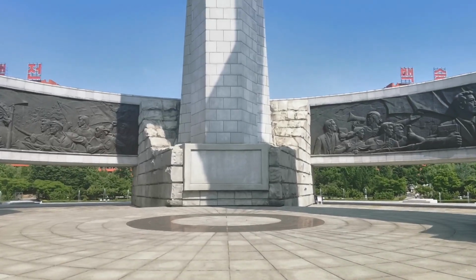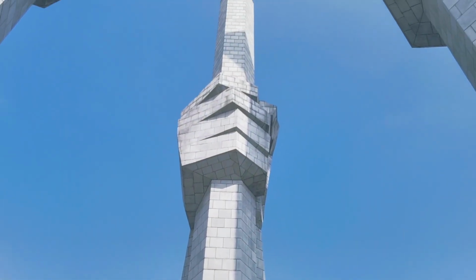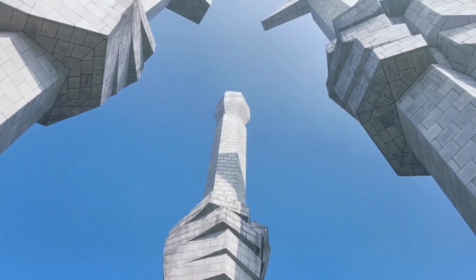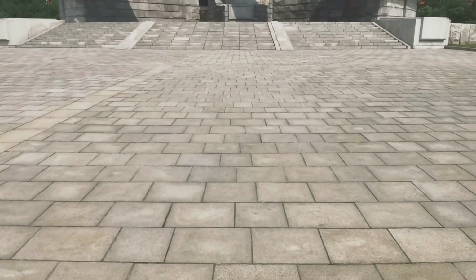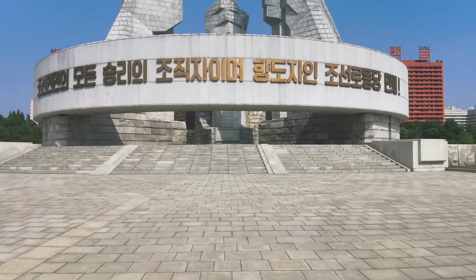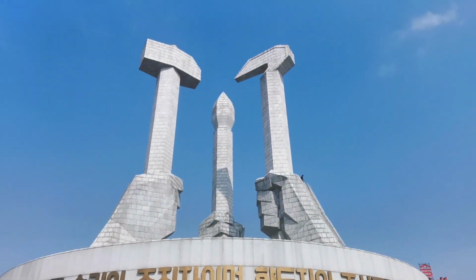The next monument that we're going to talk about is the Monument to Party Founding, or the Party Foundation Monument. This monument is made up of a massive granite hammer, sickle, and calligraphy brush. These are symbols of the Workers' Party of Korea, the ruling party of North Korea. The Korean on the surrounding belt reads, "The organizers of the victory of the Korean people and the leaders of the Workers' Party of Korea."